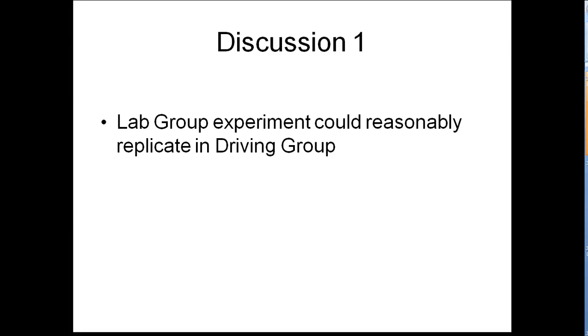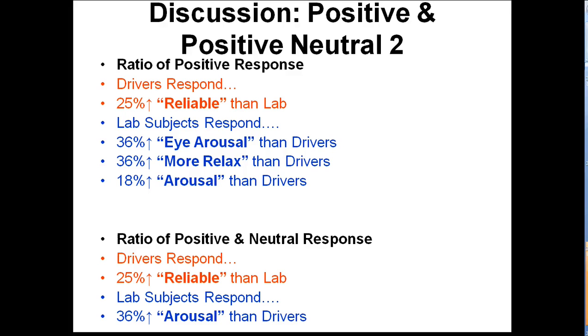Discussion 1. It means a total of 8 of 14 were less than 15%, including neutral, positive response and positive and neutral response. More than half, about 60% of categories, were overlapped. It means the lab group experiment could reasonably be replicated in the driving group.